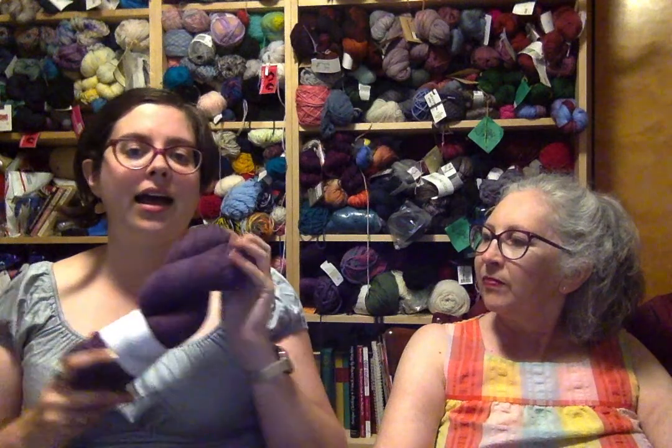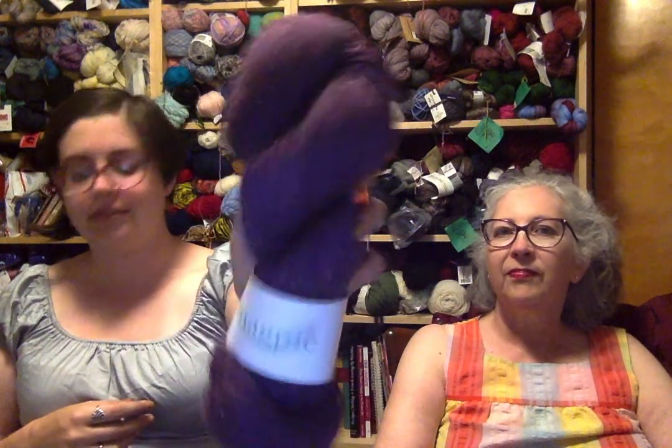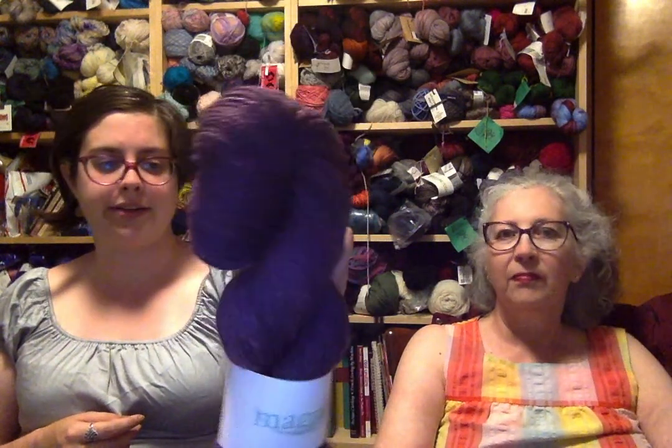It's really great. In some lights it looks very blue. In some lights it looks green. Some lights it looks kind of gray. I really love it. Yeah, it's a deep teal. And then because there was a sale, I couldn't resist getting 3 skeins of Velvet Underground.